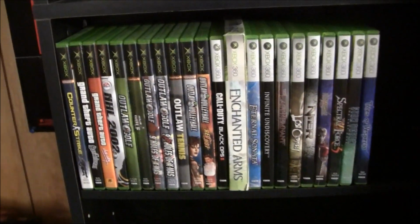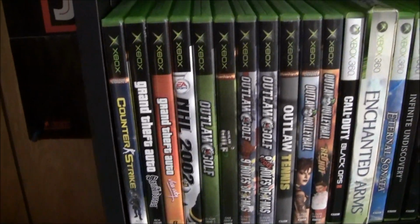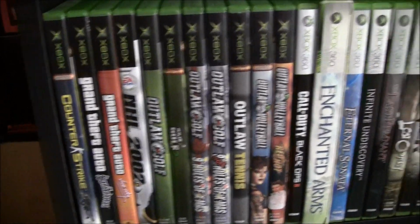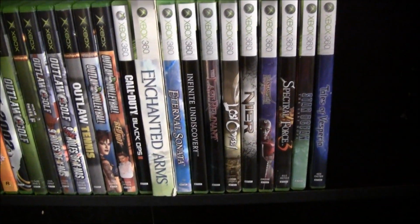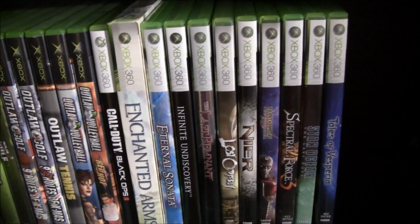And then my Xbox stuff here. So not a whole lot of original Xbox stuff. Just Counter-Strike, GTAs, and all the Outlaw games. Those are all the ones that I really play, but my 360 stuff here, again, you guys have seen me pick up a lot of these recently. Again, lots of RPGs, so I'm still looking for some of the other ones that I haven't found yet.